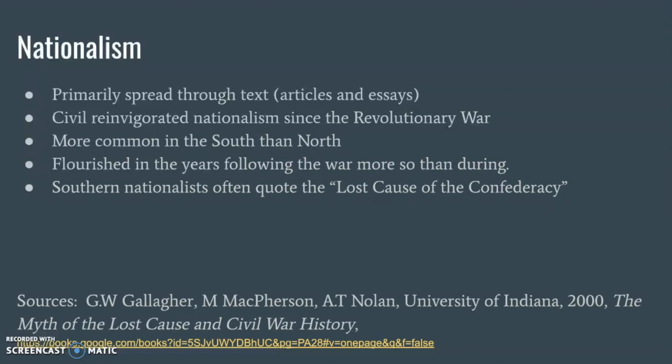Nationalism was commonly spread almost exclusively through text, articles, essays, as well as word of mouth and local organizations. There were some illustrations and comics that existed. Those were primarily for more propaganda rather than nationalism.